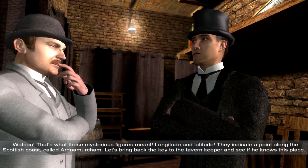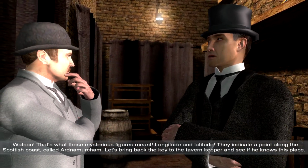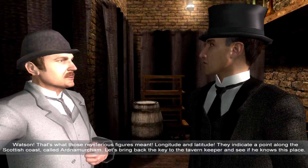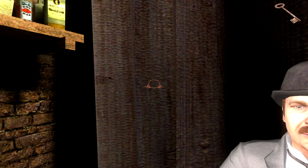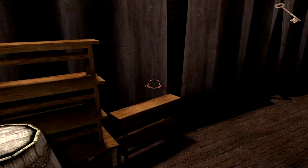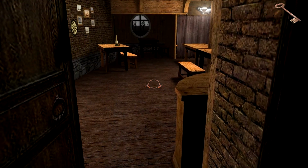They indicate a point along the Scottish coast called. Let's bring back the key to the tavern keeper and see if he knows this place. Yeah, I always struggle with that puzzle, but obviously I got it right today. Nice. I mean, I've done this quite a few times, but yeah, nice.